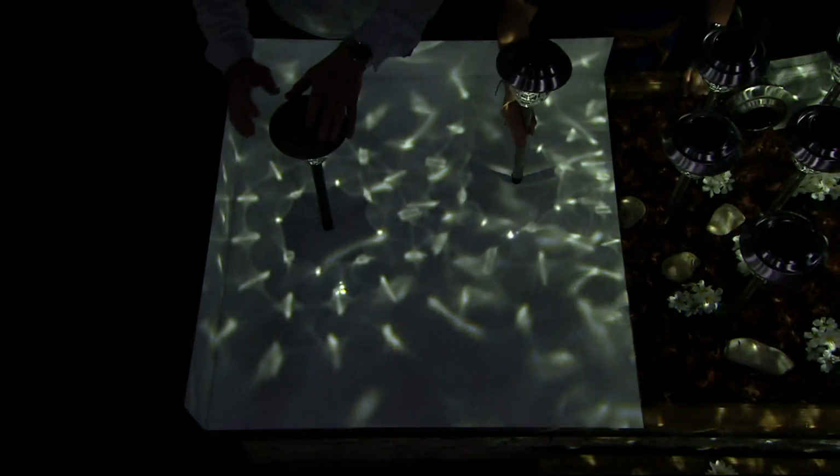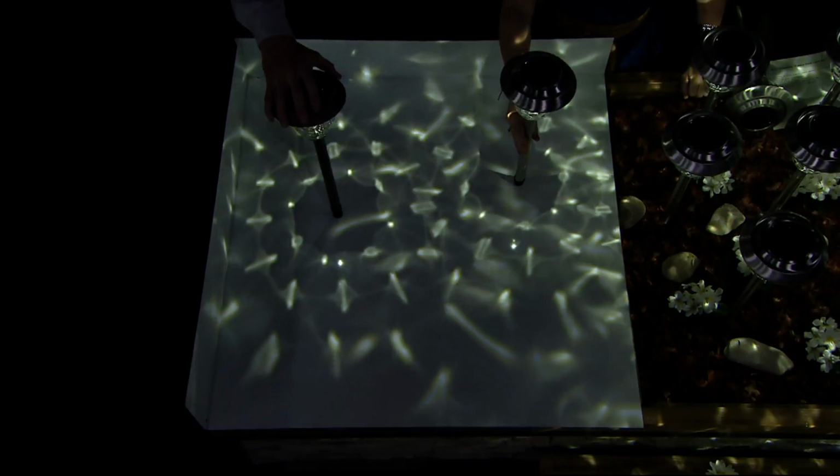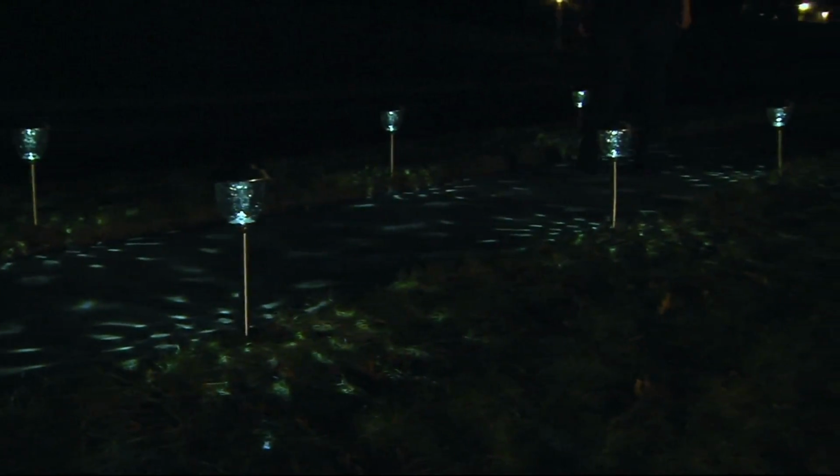Okay, I'm going to ask some housekeeping questions. Does it need to be in full sun all the time? A great question. The answer is the more sun you can get, the better. That gets you to a full charge quicker. So put them in a sunny place. If it happens to be not that sunny, you may get a little less runtime, but you'll still get light.